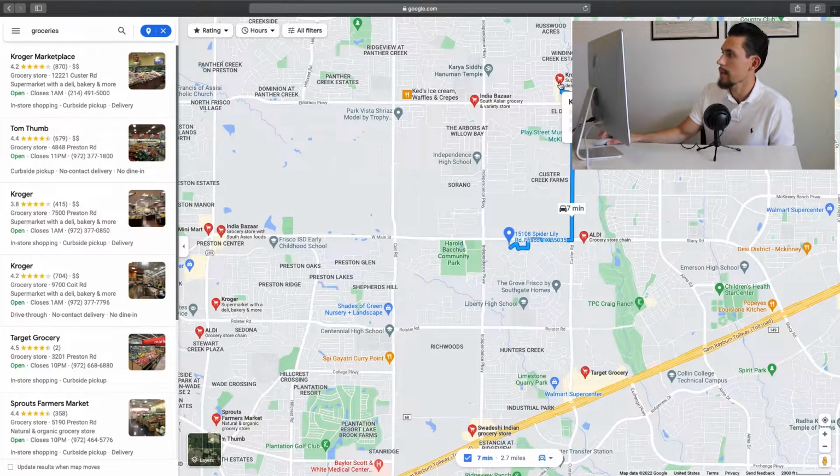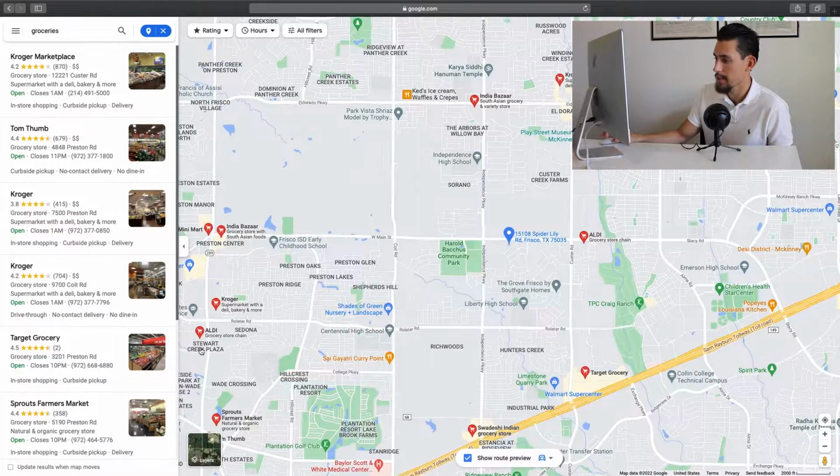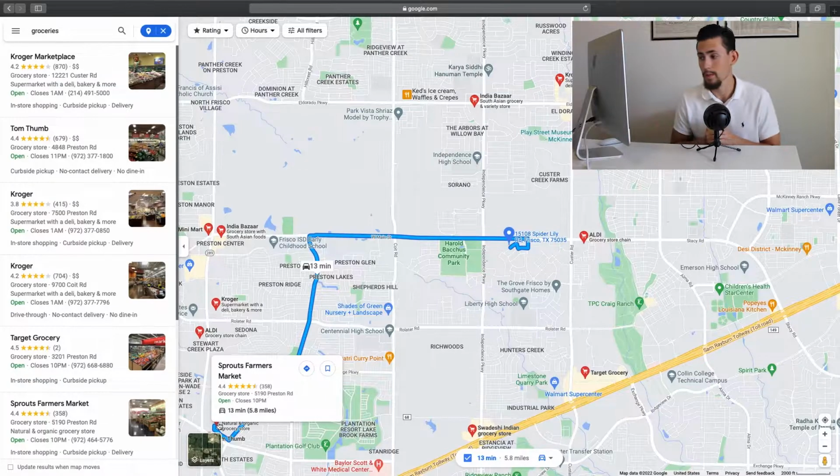Right down the street, you have Kroger Marketplace 7 minutes away. You have an Indian grocery store 7 minutes away as well, and then you have these few other ones down here, and then one of my favorites actually is Sprouts 13 minutes away. So all in all, a really good location.